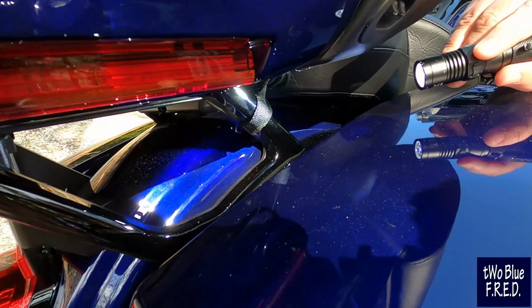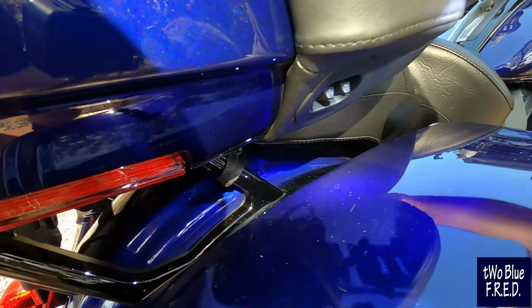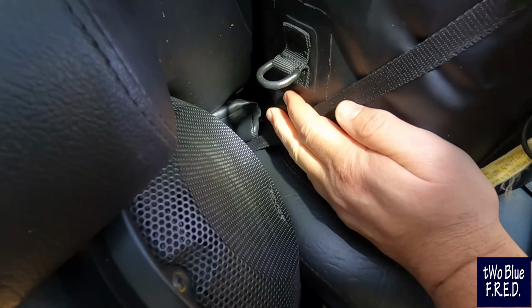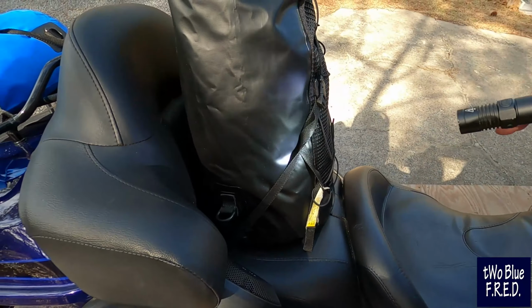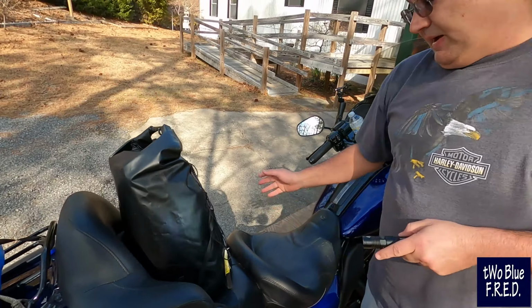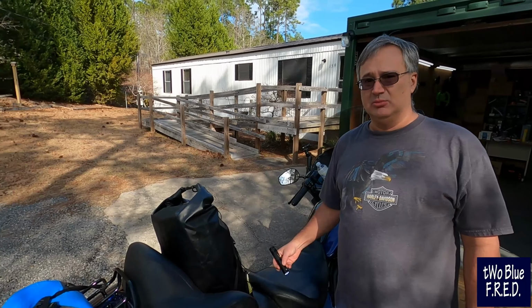All right, so right here you see this black strap on the black arm, and that just comes up here behind the little black flappy thing behind the seat, and you just come it up, and I do a crisscross around the bag. So I've got one on one side and one on the other side, and just do a crisscross. This bag with these straps has ridden thousands of miles just like this, and doesn't even move.